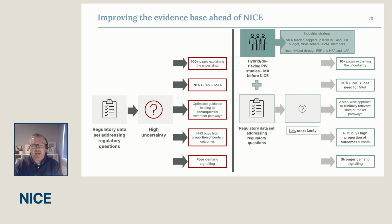As a consequence of that, we get ACD documents with hundreds of pages explaining the uncertainties and what the issues are. Companies, unfortunately, have to fork out huge discounts to buy off that uncertainty, or have the prospect of managed access, which isn't always in the best interest of patients. As we've talked about before, this leads to optimized guidance sometimes, and a consequential pathway, not a state-of-the-art pathway. As a consequence of that, the NHS buys a large proportion of costs, not outcomes, and I think it gives a poor signal to industry.